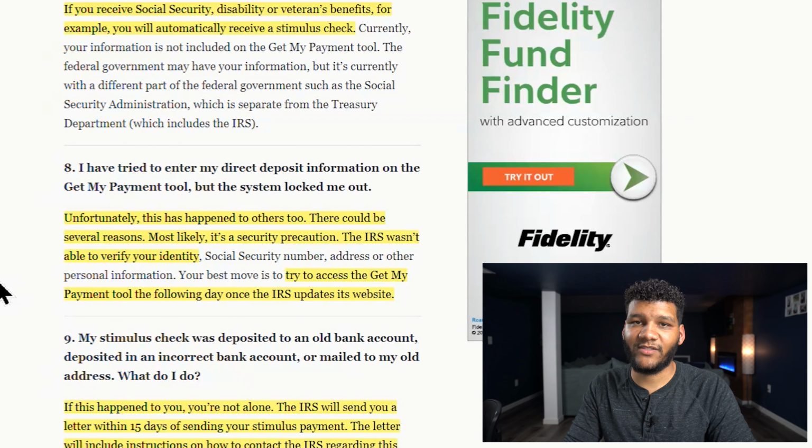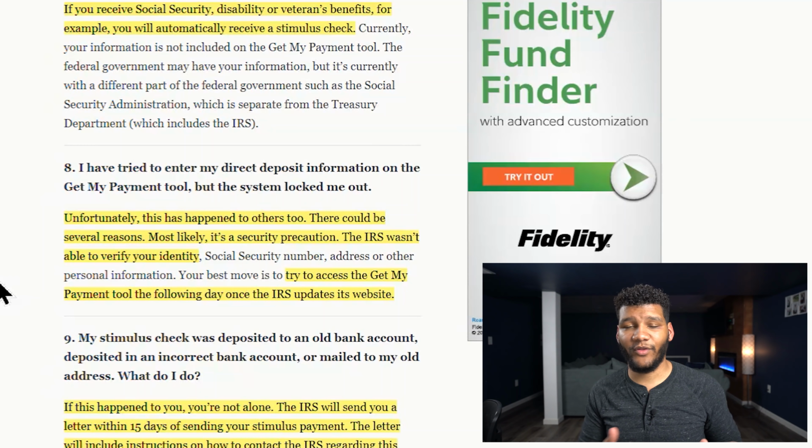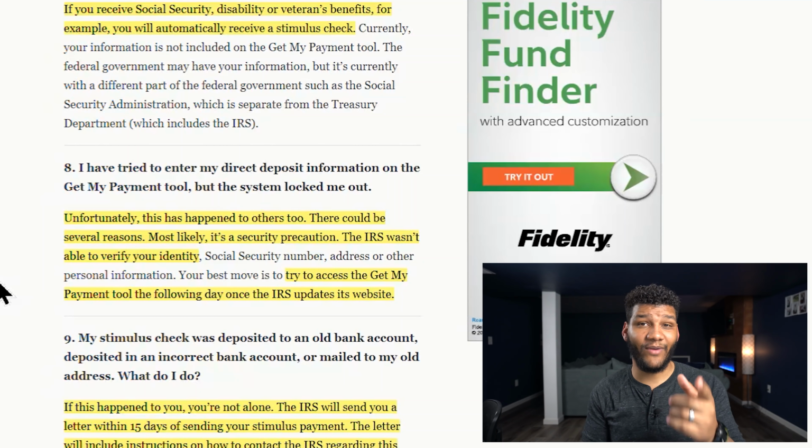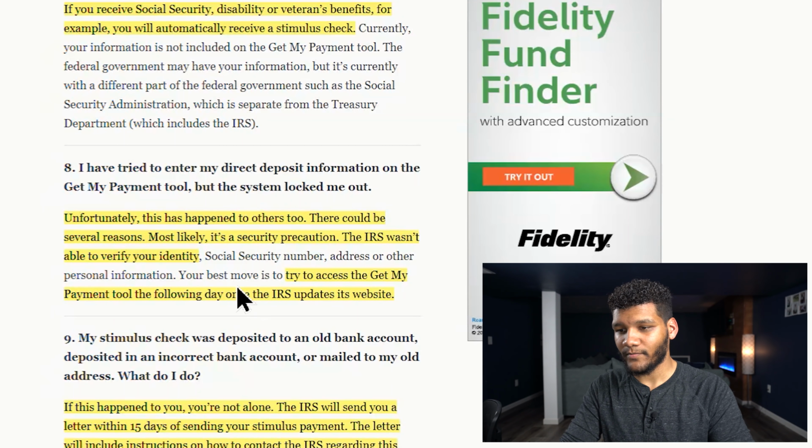So that's something that's 100% true. If you get locked out, obviously you're going to get locked out for a couple of hours. It's going to be 24 hours. So the next day, just check again. Hopefully you don't get locked out again, but I've heard people getting locked out for multiple days and having a huge issue there. But I haven't really heard that issue that much lately. If you have still received that issue, let me know in the comments down below.